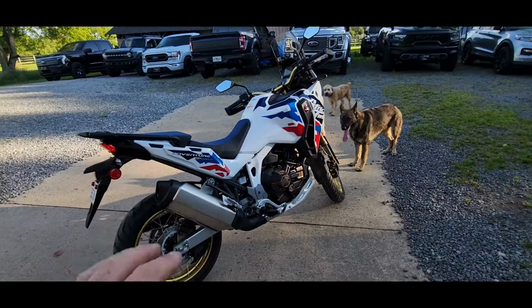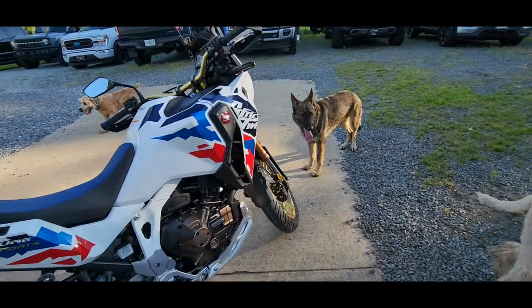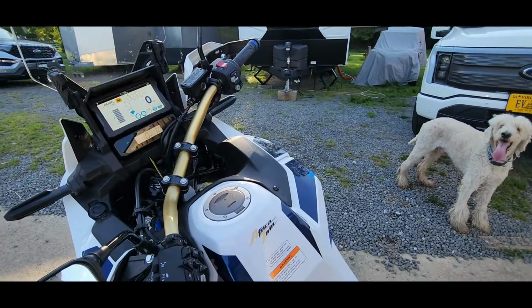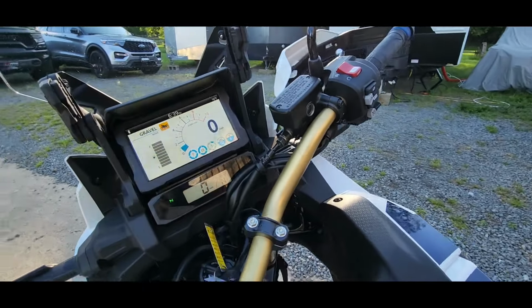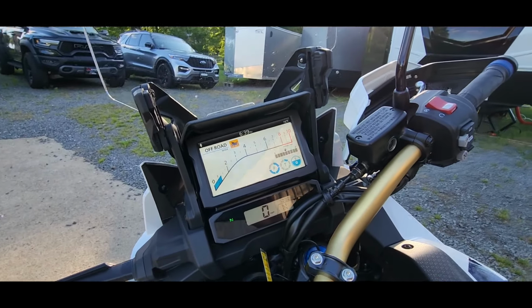Wow, what a blast. You know, the Africa Twin had a lot of them, but this is my favorite yet. The DCT, some may not like it, but it is really refined. Honda definitely did a great job, and it really is the best DCT yet. In some ways, I think I should have bought the DCT on my Honda Goldwing. But it's so cool, and I can go through these different modes. I should have probably gone off-road.